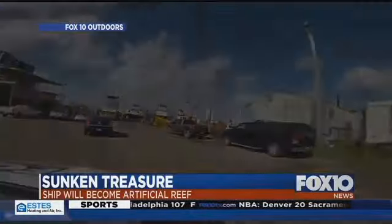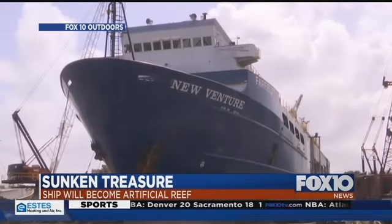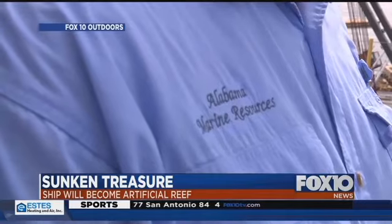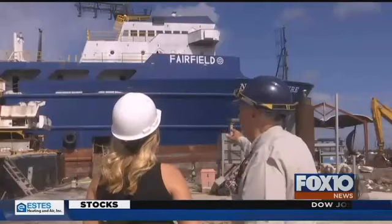They're inside a shipyard. This 250-foot vessel is getting her makeover. Our ultimate goal is to convert this vessel into a shipwreck. Craig Newton is here with Alabama Marine Resources. Our job is to clean it so there's no hydrocarbons, no anything in it except steel. And Richard Jarris is managing the project.